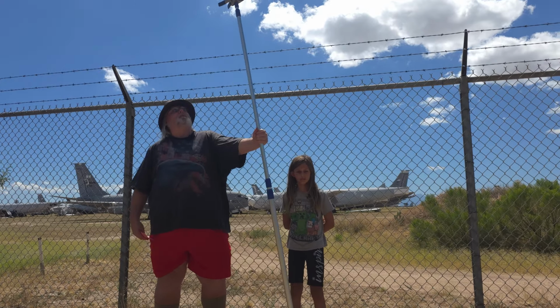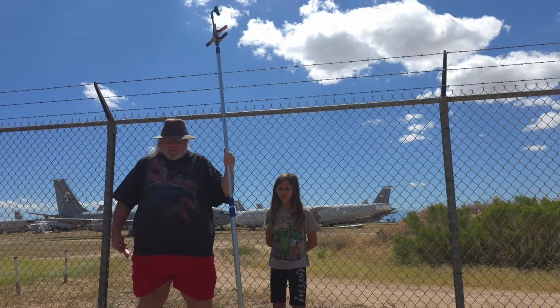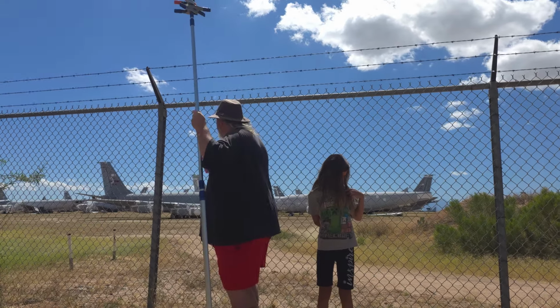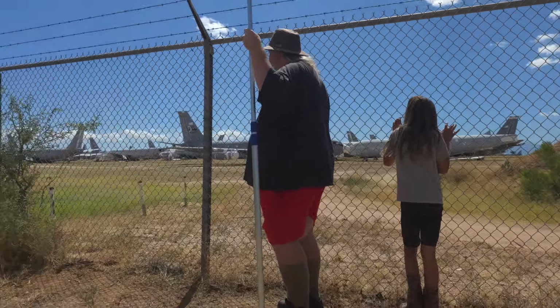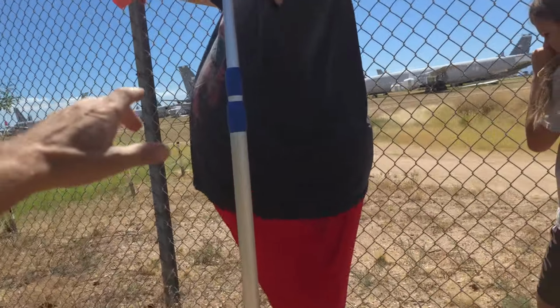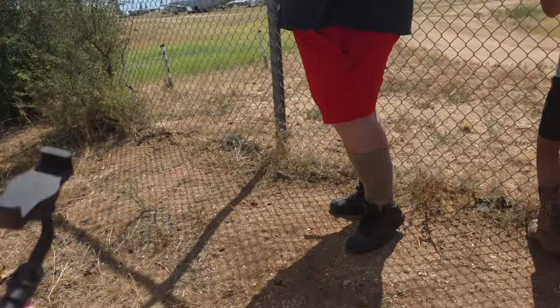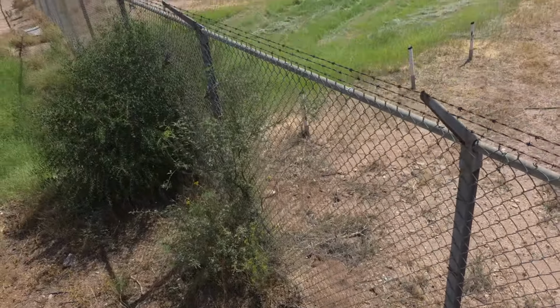We brought the big pole with us because to get some of these shots, we're going to have to go way over the fence and get some distance shots. Behind me, you can see a number of aircraft. These are, I'm guessing, transport aircraft. Over this berm here, you can see the fuselages of a bunch of fighter jets. And this line of fighter jets goes as far as I can see along the inside of that berm. A lot of transport aircraft here.